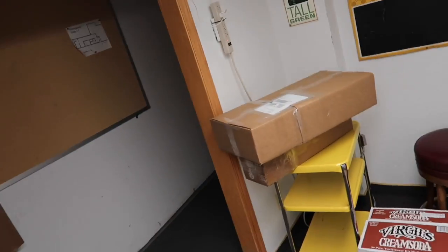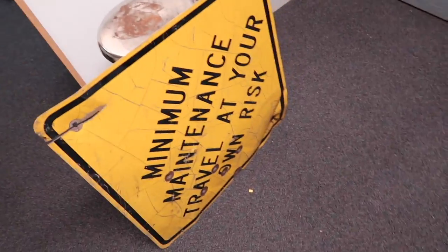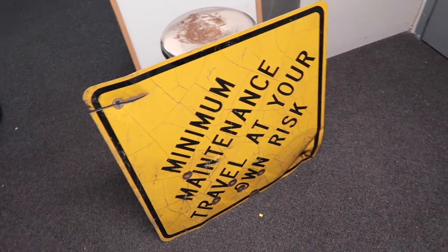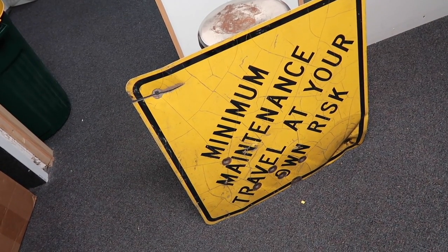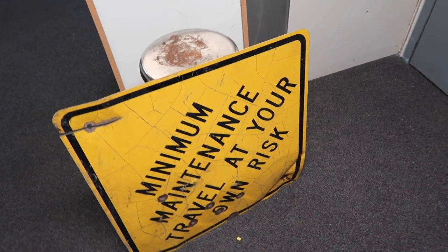Well, I've got 11 orders packed, two there, UPSs, and nine there, and two more just came in, including this minimum maintenance travel at your own risk sign, $47.49, plus a bunch of shipping, going to Texas, and then another camera order. So I guess I'll keep packing, but if orders keep coming, I don't know how much listing I'm going to do. I just keep packing, I guess.